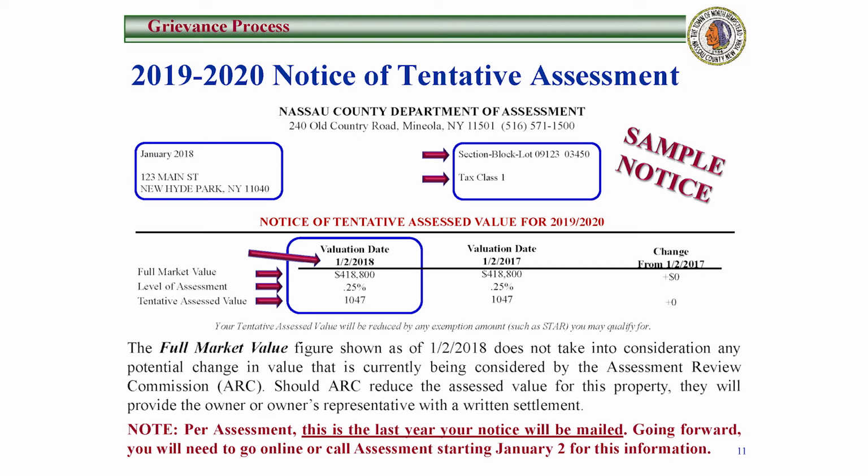So a few things that I mentioned: the notice of tentative assessment, and that's a very important notice because that's actually how you could find out what the value is the county assigned to your property.